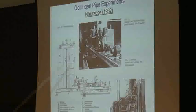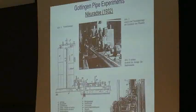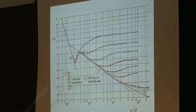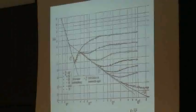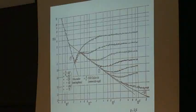This is from his papers. The reproduction is not very good. But he was able to map out the friction factor as a function of Reynolds number over an enormous range with varying roughness. That's really an unprecedented experimental data set.